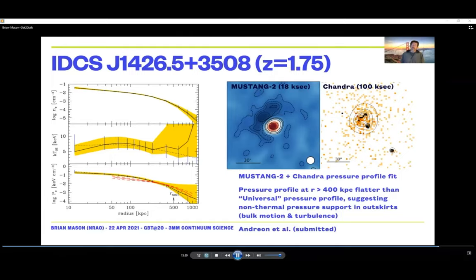And this is really interesting. This cluster has a mass of about 2.5 times 10 to the 14. Given the expected growth of structures over cosmic time, it is the likely predecessor of a really massive cluster today, sort of a 10 to the 15 solar mass cluster.